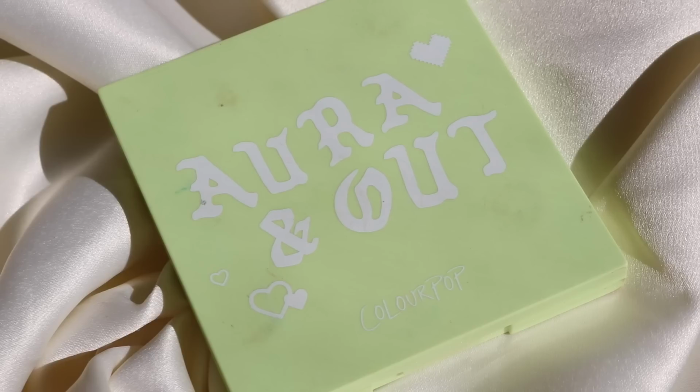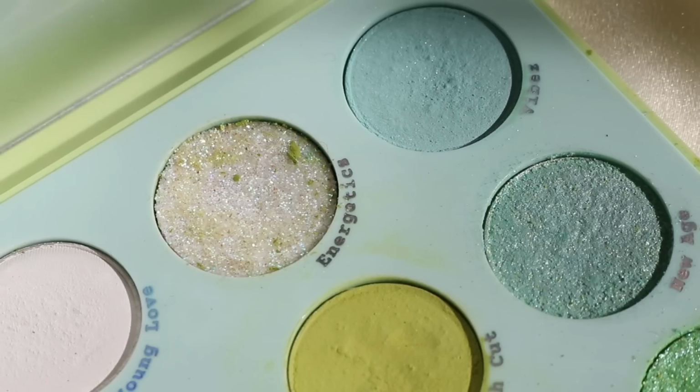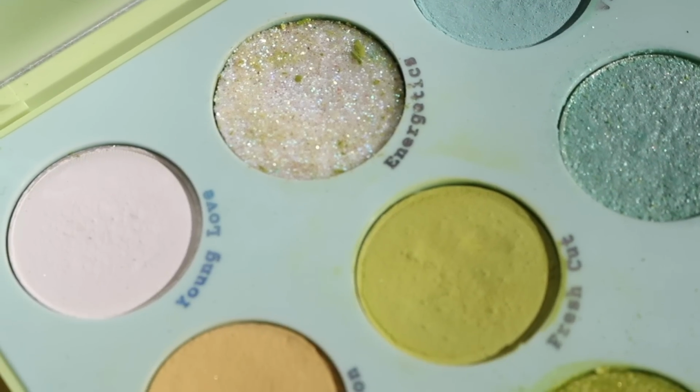And then the last two palettes are sadly discontinued from Colourpop, which is so sad because these two palettes honestly are some of my favorite palettes from Colourpop. Let's talk about more of a recent one. I think it came out last year actually, but it's already been discontinued. This is the Oran Out Palette. So this came in their tie-dye collection, and it was a set of 3.